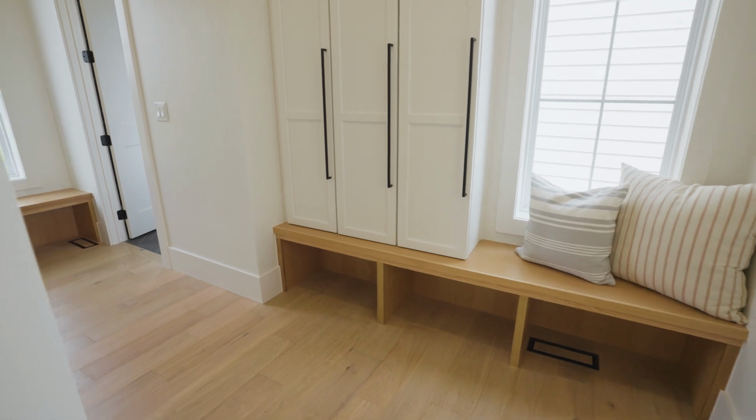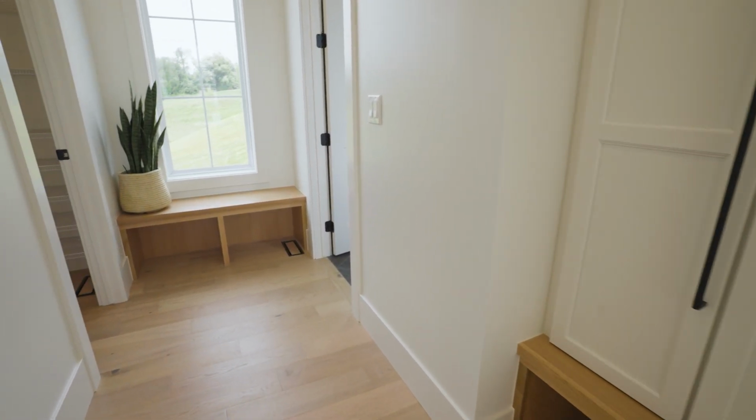No, there's no shiplap, there's no rustic elements. It's not the Joanna Gaines HGTV that you've seen for the last decade. This is their interpretation, their version, with an updated, refreshed look.